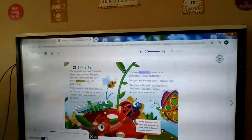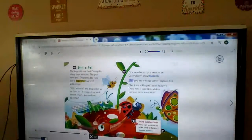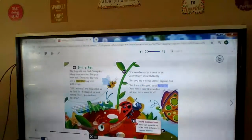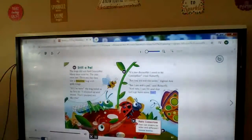It's me, Butterfly. I used to be Caterpillar, cried Butterfly. But you are not the same, sighed Ant. But I am still a pal, said Butterfly, and now I can flit and dip. Let's go have some fun.